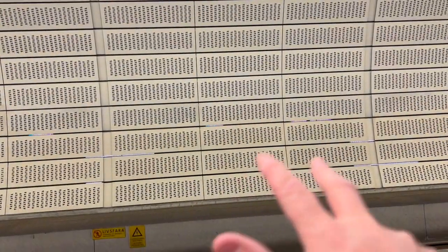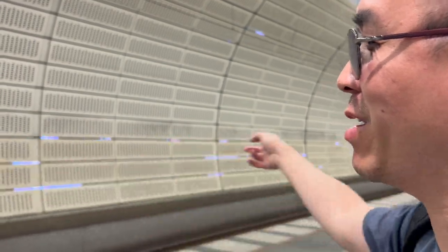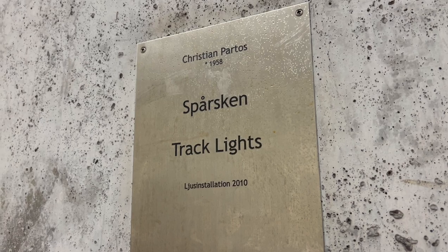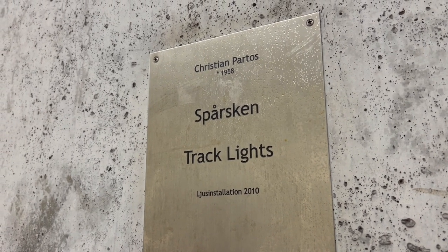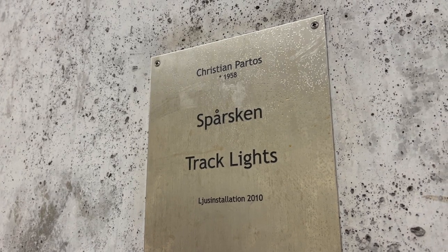I really like all these little markers. It looks as though it's signifying trains on the track, doesn't it? Like, I think there's trains going in all directions. Yeah, that's what it looks like. I'm sure it's not in real time, but it is quite snazzy. I've just seen this plaque and it looks as though the installation is called Track Lights.